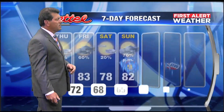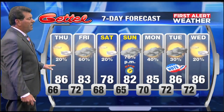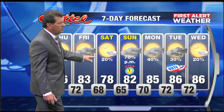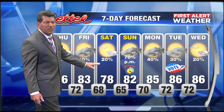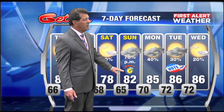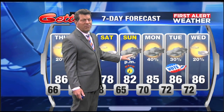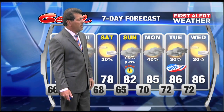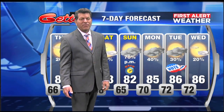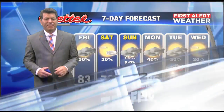The extended forecast looks pretty good tomorrow. I mentioned that rain chance on Friday afternoon and evening mainly, and then a slight chance for a morning shower on Saturday. It looks good, though, a bit cooler, 78 for your high. We gain an hour on Sunday, and we get a better chance for showers in the afternoon as that front makes its way northward as a warm front. And then another weak front comes down on Monday and Tuesday, bringing with it a chance for a few passing showers. Back to you.